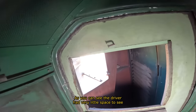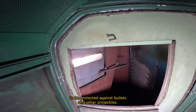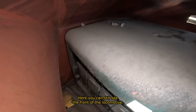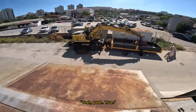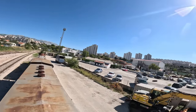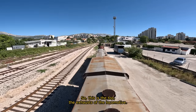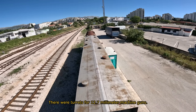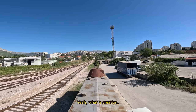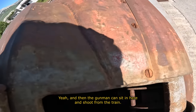Cool. As you can see, the driver had very little space to see and could also close the window to be protected against bullets and other projectiles. Here you can still see the front of the locomotive and the windows sitting under a fortified steel cage. Yeah, it reminds me of the Snowpiercer. So, this is the top, the exhausts of the locomotive. And over there you can see a turret. And over there also, there were turrets for 12.7 millimeter machine guns. Yeah, what a creation. So sick. Yeah, and then the gunman can sit in here and shoot from the train.